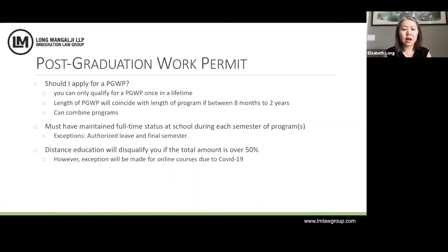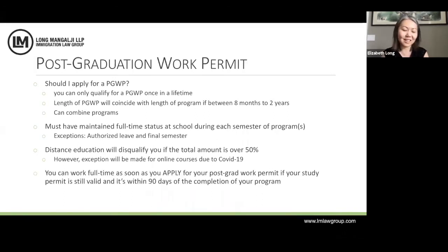Now, I put this on before because distance education does not disqualify you, but it will disqualify you if the total amount is over 50%. Immigration has said that they may make some exceptions for online courses, but that is not necessarily clear right now. Online, it still says that it has to be under 50%. So if your situation is that it's over 50%, you may need to make some extra provisions for that and discuss that, because we thought it was clear, but now it's a little bit unclear again. Surprise, surprise, it's immigration. This is our life, okay?